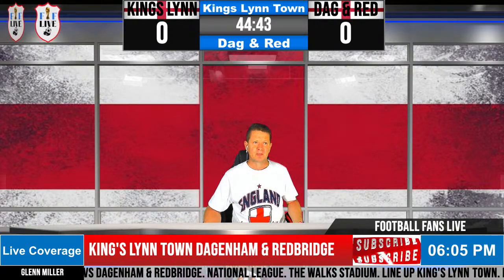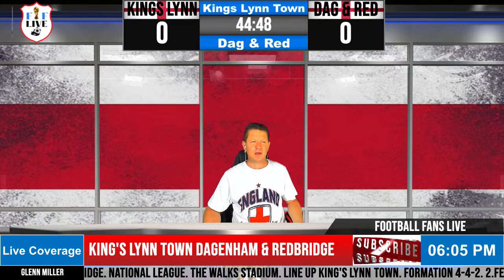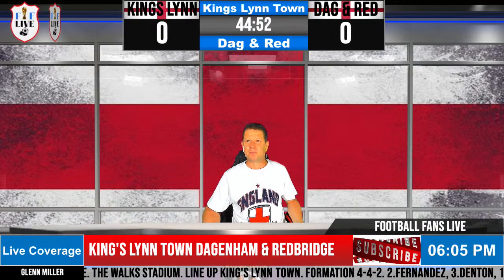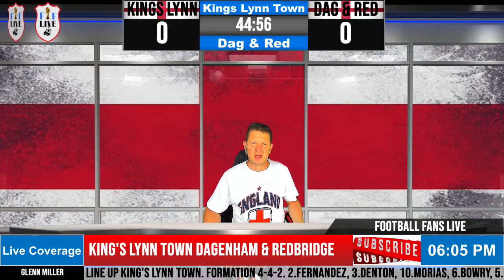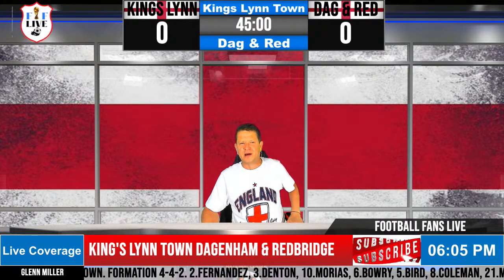Kings Lynn, out on that far left-hand side. It's going to be a right-footed corner kick. Plenty of blue and yellow shirts inside that penalty area. Bouncing around on the edge of the penalty area. Header comes back in. Dagenham Redbridge, desperate defending. Now they get it clear up towards the halfway line, and he's pulled down.